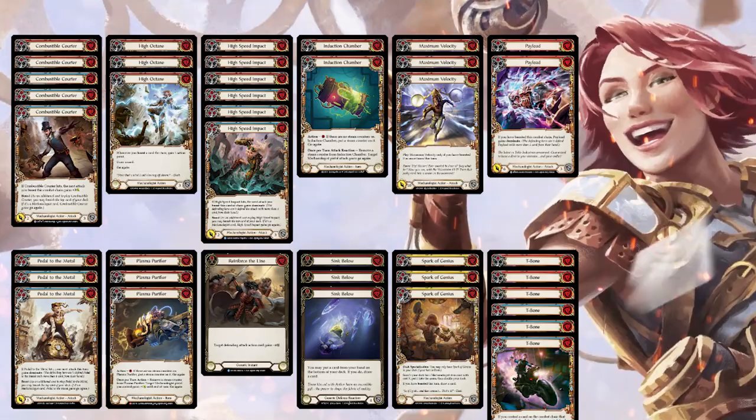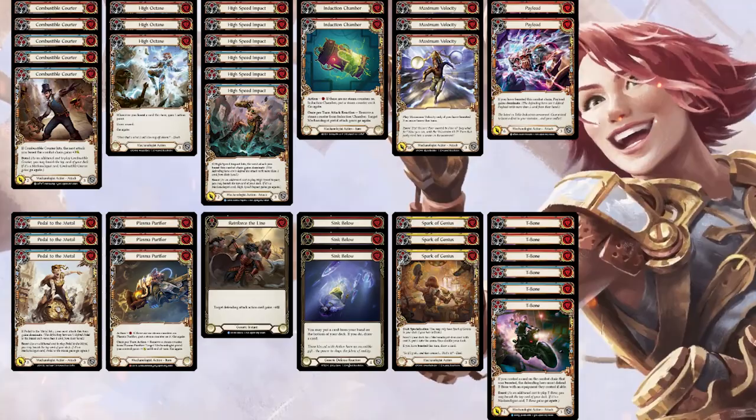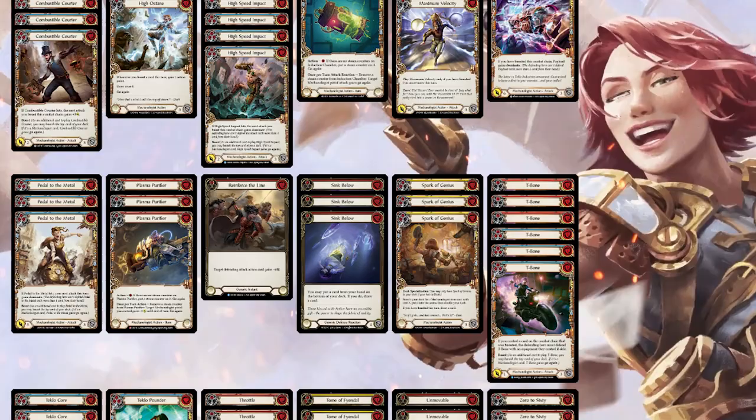Let's cross and have a look at Matt Rogers' Dash list. The only player registering Dash here, of course, a constant love of Matt Rogers'. Not quite the sort of Jacob Bale, Tree Frog-esque Dash. That is a true control Dash list. This one here can definitely pivot to that kind of strategy.